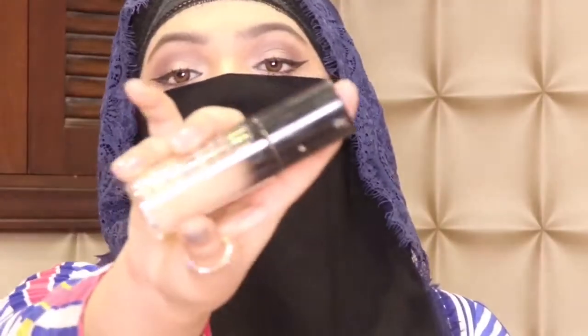This is one of my oldest foundations that I got. I absolutely love this foundation. So flawless, coverage is beautiful, builds beautifully, and it will control your oil really well. And it won't dry out your dry parts as well. If you're a combination girl, if you're moisturizing really well on those areas and then putting it on, it won't really mess up your oily and dry areas both.